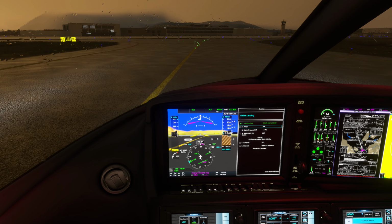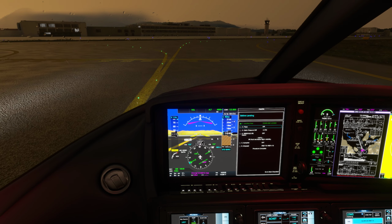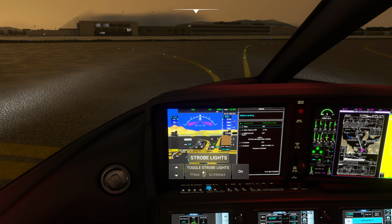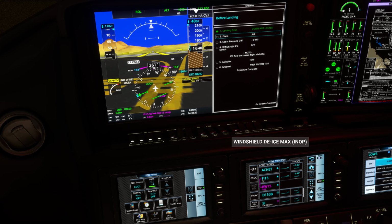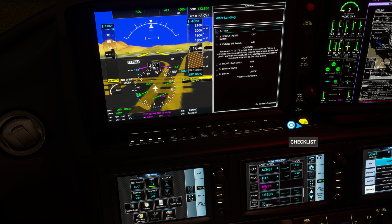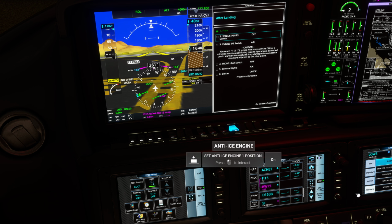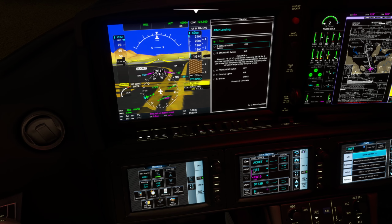Salzburg traffic, Hotel Alpha Charlie Victor Juliet, clear of the runway. Landing lights off. So flaps were of course used. And all those things. We did land already. No go around. Flaps up. Oh no, we did not use. And we do not need engine anti-ice. P2 heat can go also off.